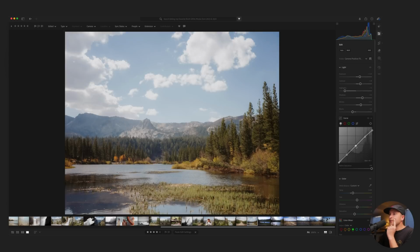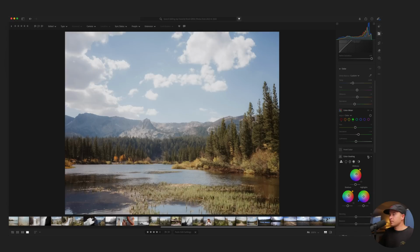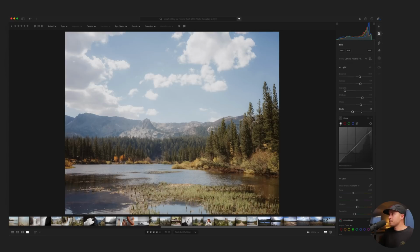I really like dropping the midtones down, looking at the trees. That looks too bright. But if you bring it down, it just makes it feel so painterly. And I know it's kind of a cop-out word, but it kind of is. White balance looks good. The colors look good. Maybe the yellows we could just bring back to normal. The greens we could bring back to green and not so warm. Color grading adds so much. That makes it feel so warm.